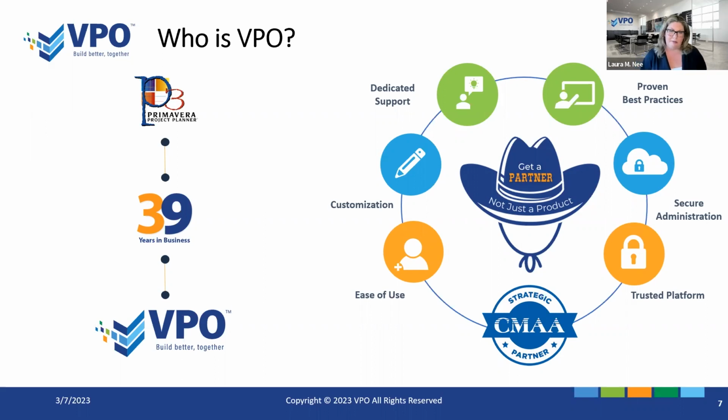We built it on a SharePoint platform because we knew that SharePoint had the audit trail, had the workflow associated with it, and as a plus, it had document management also. And so we were able to build a system for that client, and that's how VPO came about. So VPO is really, our claim to fame is that we're not just a product, we are a partnership. We build things for our customers. Our customers have really great ideas as well, and they're almost engineers at heart themselves.